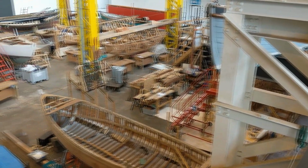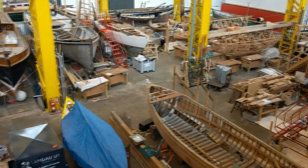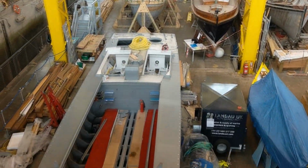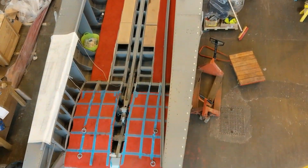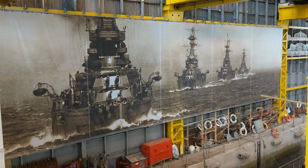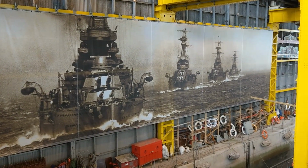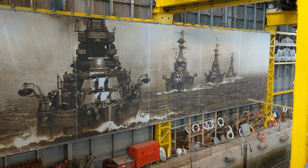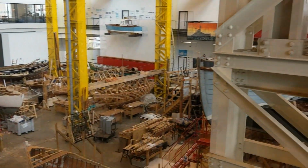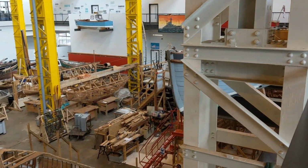Well, we're starting our visit, this first visit to Portsmouth Historic Dockyard, with a quick look across the boathouse. There's a landing craft there being renovated, and I think I may have found a backdrop for a studio if I ever do live video. A little bit big though. Anyways, we'll press on to the Victory soon enough.